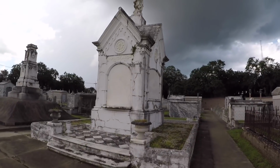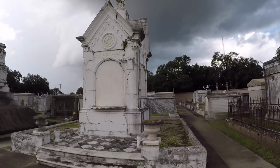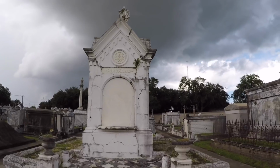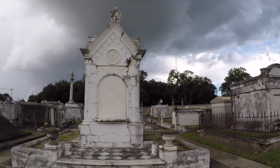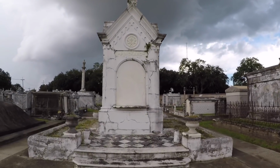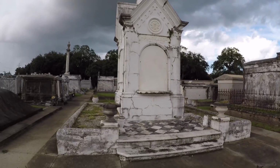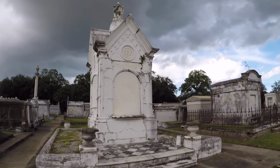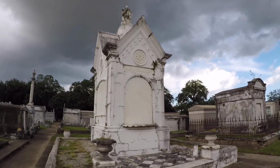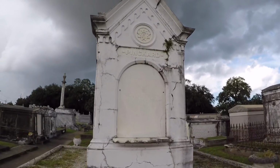This one here is really big, and this dates back to 1890 when this was first built. Well, maybe it wasn't built in 1890, but that's the first person that was buried here. I don't see a date as to when it was actually built. I don't think they put the dates of when these things are actually built on them, but you can judge basically from the date that the first person's buried in there about how old these are. Check out the symbol that's carved into the side here.